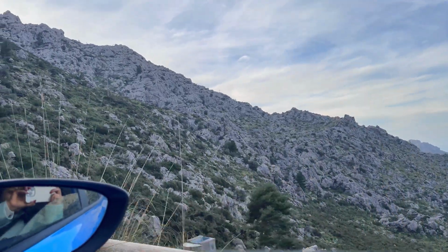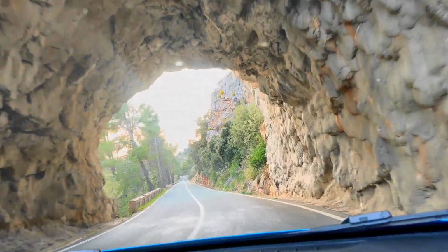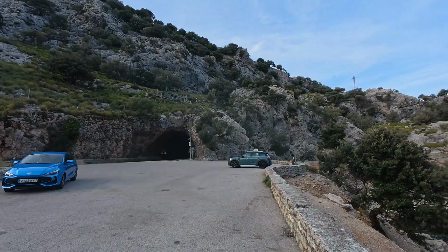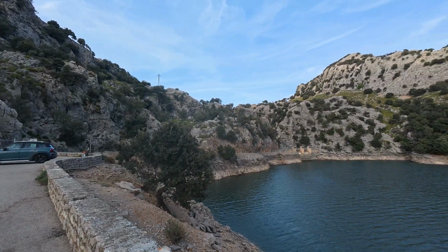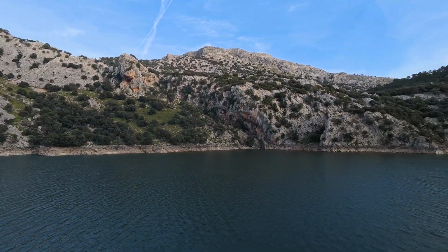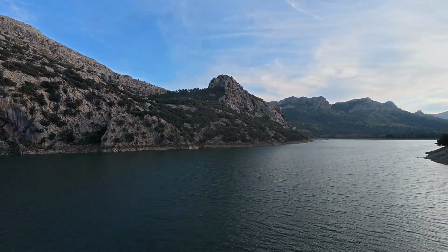The drive along the MA 2141 was just as thrilling on the return journey, with the golden hues of the setting sun casting a warm glow over the mountains. Before calling it a day, we made one last stop at the stunning Gorge Reservoir. This serene lake, surrounded by towering peaks, reflected the golden tones of the evening sky. A picture-perfect way to wrap up an already unforgettable adventure.